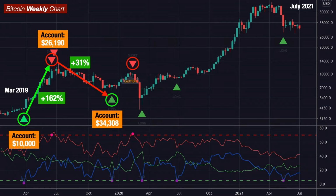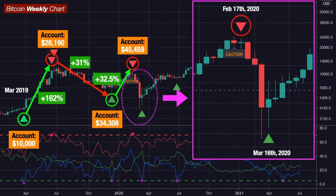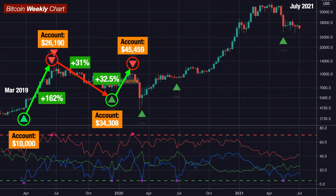Next, we had our second sell signal on February 16, 2020. So we repeat the exact same process. Cash out the long position at 32.5% return, account size at $45,459, and short Bitcoin at the weekly closing price, which was $9,985. One thing I do want to highlight here is that if we look closely, we can actually see that this indicator perfectly nailed the COVID crash and helped traders successfully get out of that crazy panic selling at the exact short-term top.